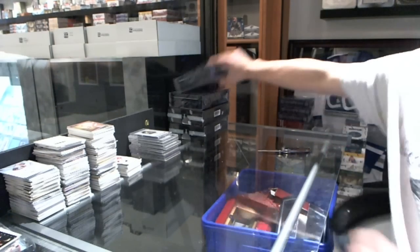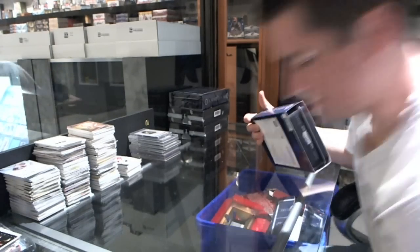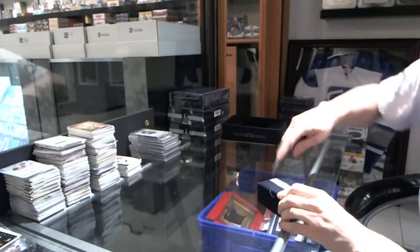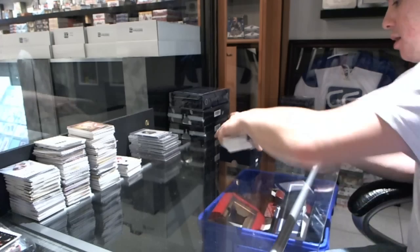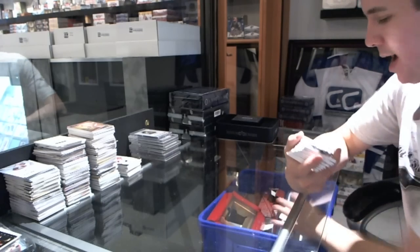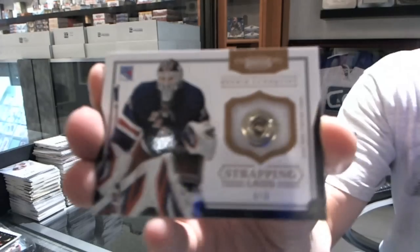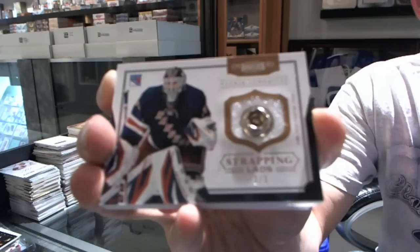On to tin two. Whoops. On top of the pack, numbered 3 of 3, a Strapping Lads Fight Strap button for the New York Rangers, Henrik Lundqvist.